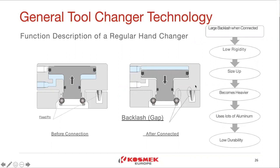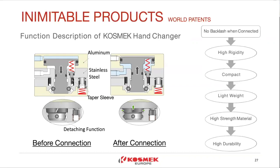For you, this means you have a large backlash even when connected. You have a low rigidity because of the high tolerance inside. You have to size up, as the friction between the two parts is the only fixation, and the tool changer becomes heavier and has more wear, which results in low durability. And exactly these points are avoided with the KOSMEK SWR.